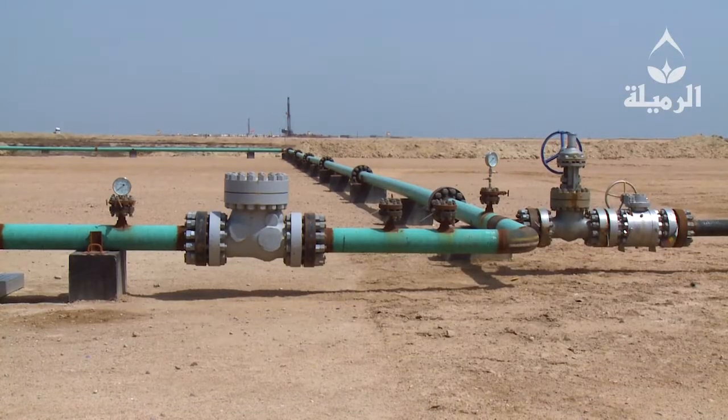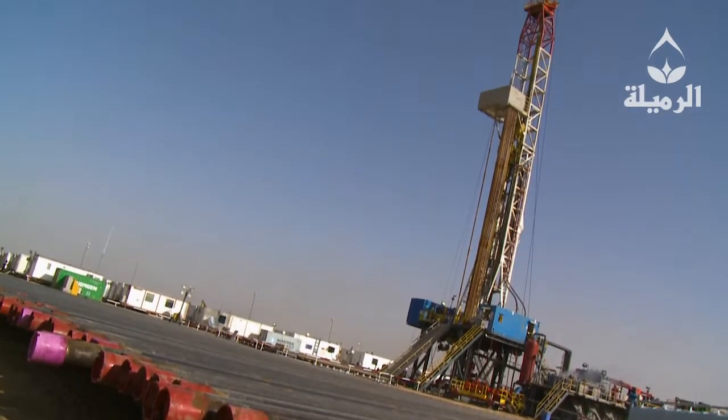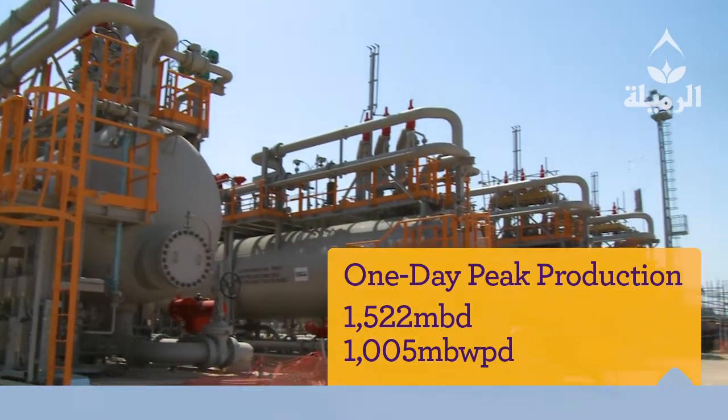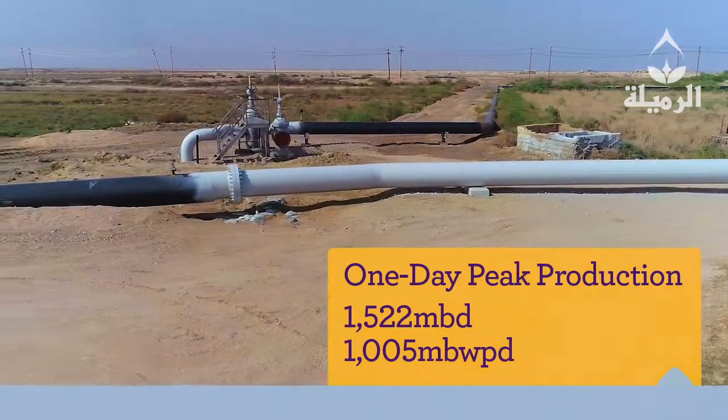With an ongoing program to reactivate previous wells while simultaneously drilling new wells, Rumaila's highest 2017 one-day reported production was 1,522,000 barrels, with 1,005,000 barrels of water injected.